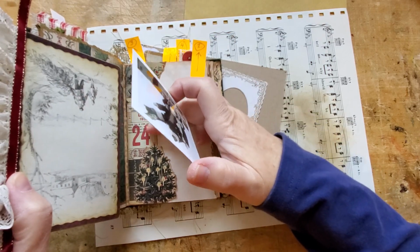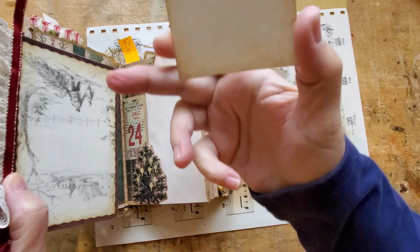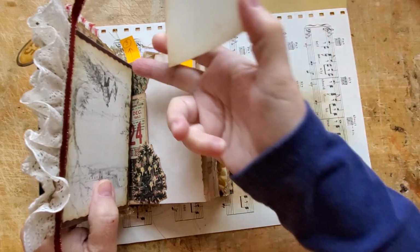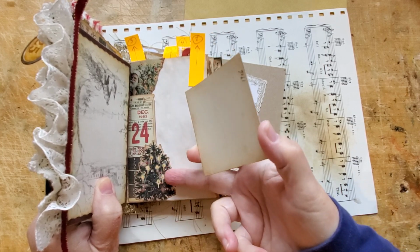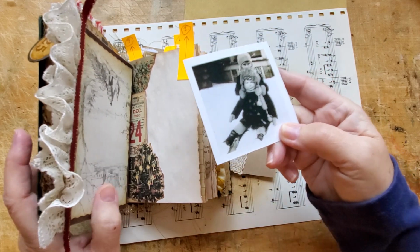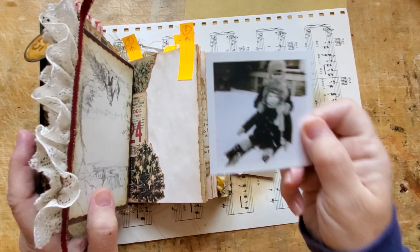I did use some Tim Holtz right there. That's from a book I had on antique Christmas toys. And I forget, I think this is from scrapbook paper, and I fussy cut it up. And this, of course, is one of those photos. I neglected to let you know the other day that it's not the original photo.